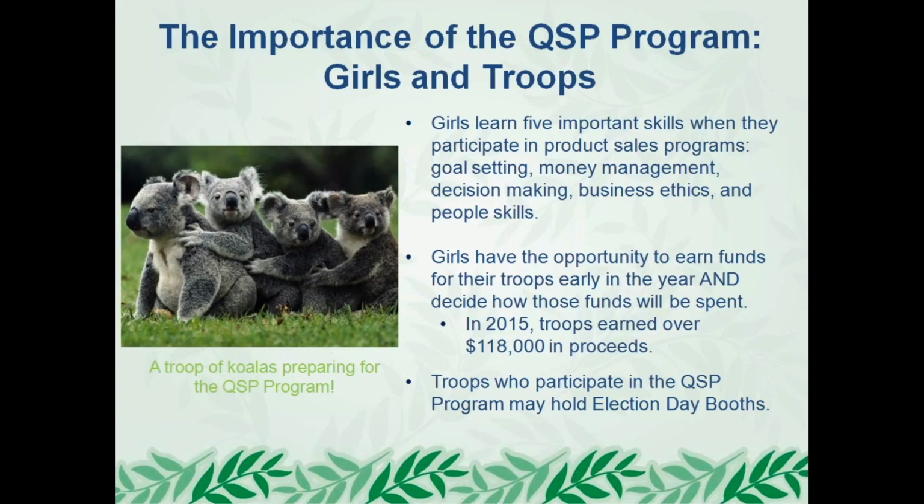And then just a quick note, I know because it's an election year and we'll have a lot of troops looking to hold, hopefully, Election Day booth sales, that one of the requirements to hold an Election Day booth sale is to participate in the QSP program. So kind of a little bit of a reward for troops to participate in QSP, they can also hold that Election Day booth sale in November. I would encourage you as service unit QSP managers to work closely with whoever is working on the Election Day booth sales for your town, just so you have an idea of who has signed up, and you can make sure that they've picked up their QSP materials as well.